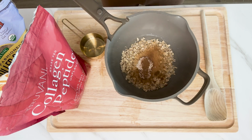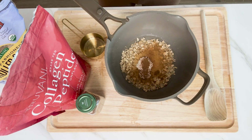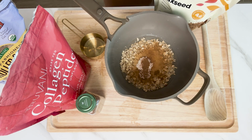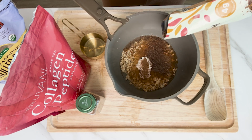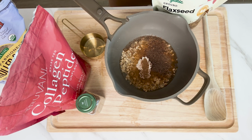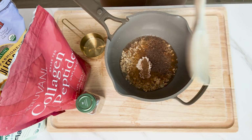I am adding some cinnamon. I love the taste of cinnamon, but it is also great for balancing blood sugar. And then I'm going to go ahead and add in some flax seeds. Kind of like the muffins, you can make this recipe your own. You could also add chia to this. I want to say that this is probably about 1/2 teaspoon. Again, flax is just amazing for extra fiber and can help things get moving in the morning, especially if you have gut or digestive issues.